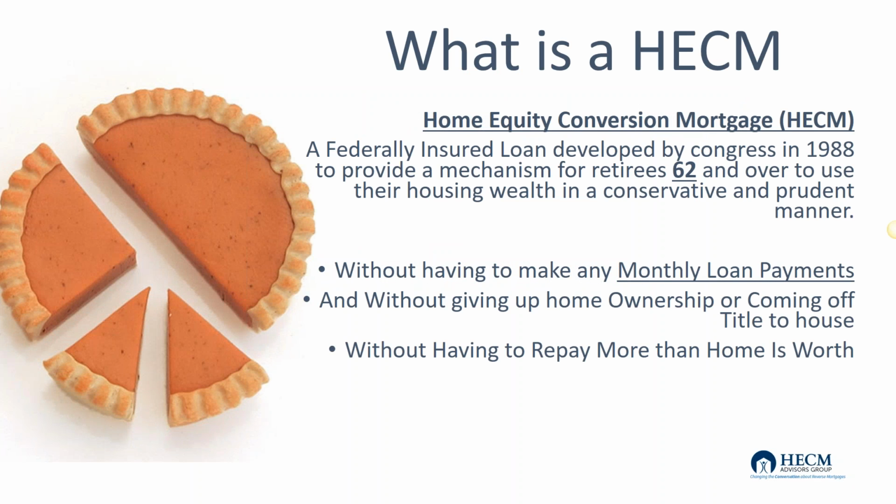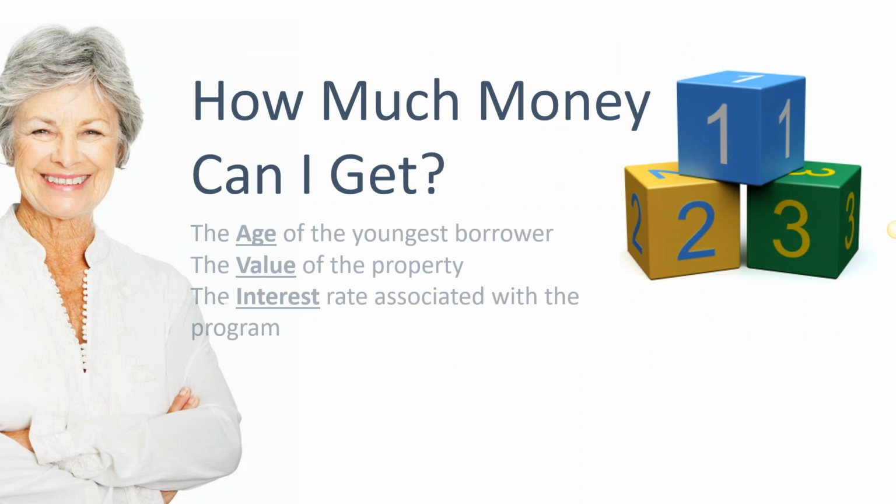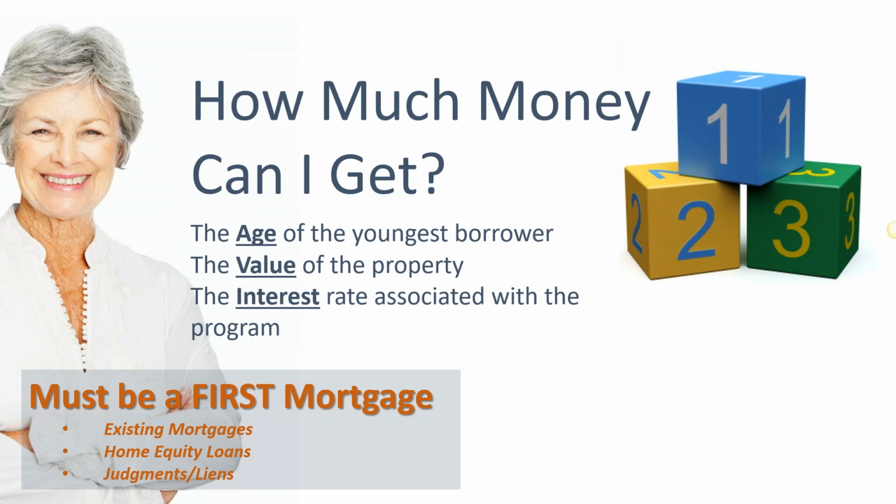The home equity conversion mortgage, that's its legal name, is a federally insured loan developed by Congress in 1988 to provide a mechanism for those 62 years and over to use their wealth without having to make a monthly loan payment. You don't give up ownership or come off title to the home. The amount of money you get is based off of these 3 building blocks: the age of the youngest borrower, the value of the property, and the interest rate associated with the program. The older you are, the more money you get.